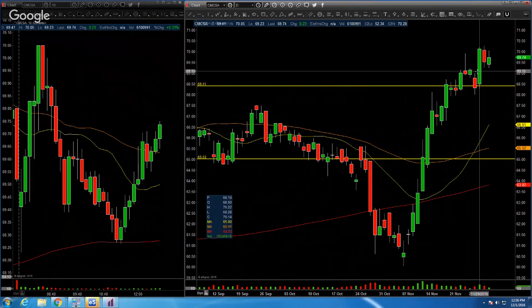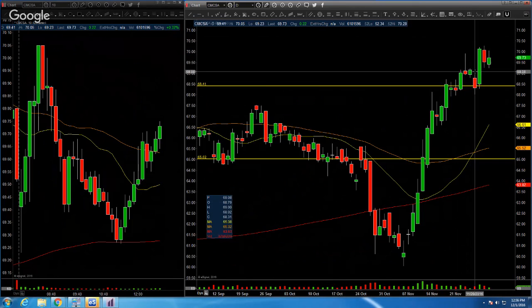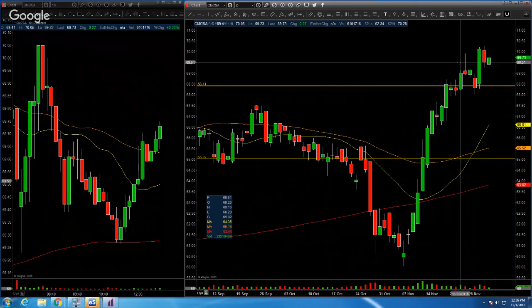I'd still like to see a little more extension on this. There's really no pattern, no setup other than this little topping tail. So for me, I wouldn't do it. But if you wanted to put on a short position, this one is not too bad.